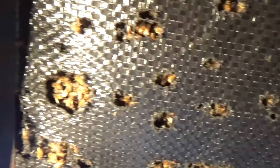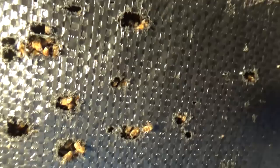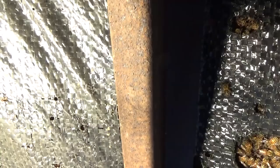Well, this is what we're looking at today. It's very typical of what you see underneath a trailer: you have your vapor barrier. The bees find a hole in it and start moving in. Then as the hive expands, they start chewing other holes in it so they can get access. So this is what our hive looks like, and it starts right here at this little beam. I don't believe it goes onto the other side.